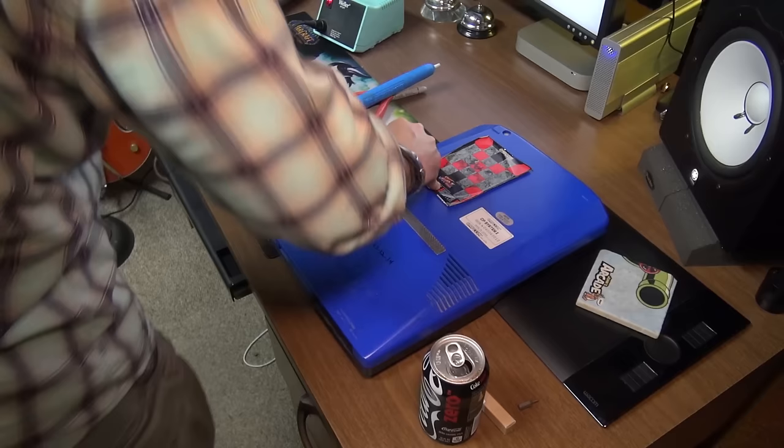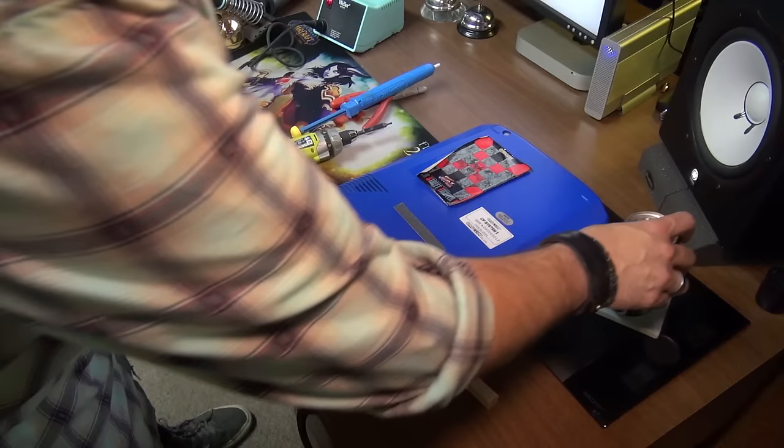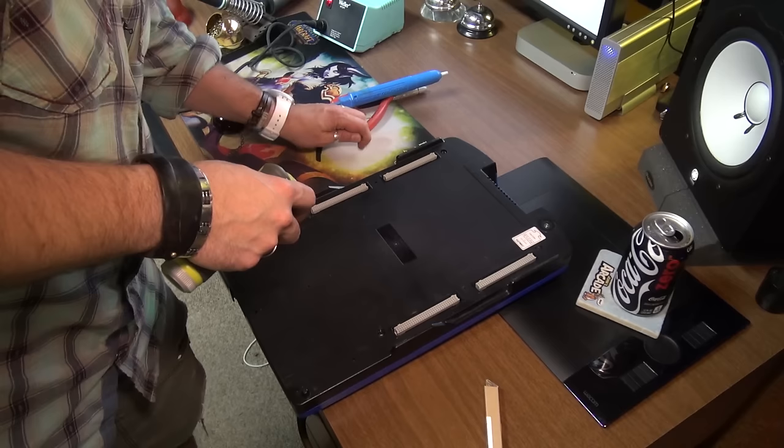Let me get my security bit, okay, right here. And so I want to challenge myself to remove this battery within 1 minute. And so what we need to do is come on the bottom here, and we're going to need a security bit, and I have one right here with a little hole in it. And we're just going to go ahead and remove all these screws all around here. And then this should just pop off.